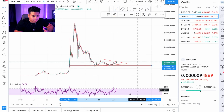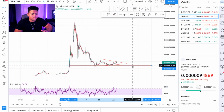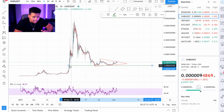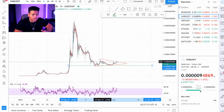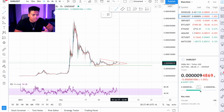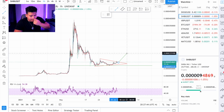So that support level, we've seen a lot of consolidation there. Here, I can change it to a different color as well so it doesn't blend with the other one. And yeah, so we see it consolidate on this green line here, and then the wedge represents the amount of tension that's on it. So as this tension breaks, it is looking like we are going to have a big push up into potentially the only real support that we have, like a big one.